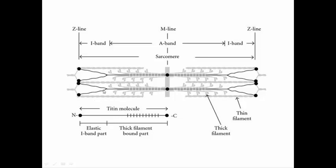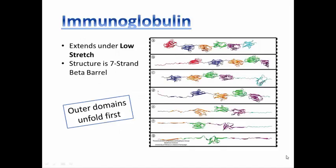And I guess never mind. Anyway, as I said, the I band is elastic, able to act as a molecular spring to counteract passive and active forces on the muscle. To do this, the I band is made up of 2 domains, immunoglobulin-like domains and PEVK segments. First off, we have our old immunoglobulin friends.